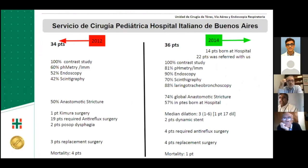because we acquired the modern norms and rules of ESPGHAN and NASPGHAN. So in our service, before 2012 and then posterior to 2014, we reviewed a similar number of patients. And before 2012, as I show you, 100% had a contrast study, but only 60% of the patients had a GI endoscopy or pH-metry and impedanciometry, and only 42 patients had a scintigraphy as a follow-up study.